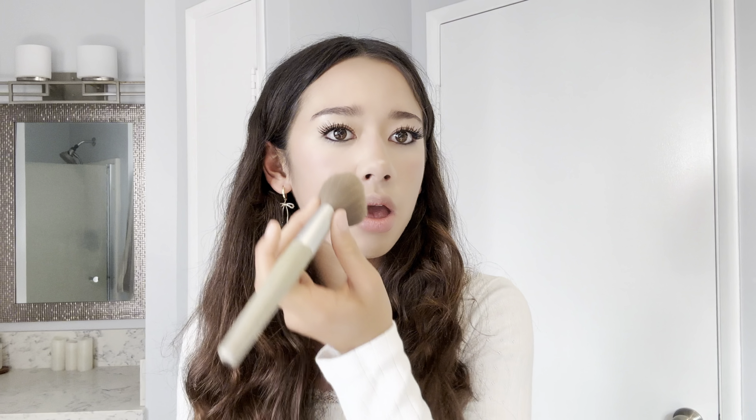The lighting improved by a lot. I'm just brushing out where I baked.